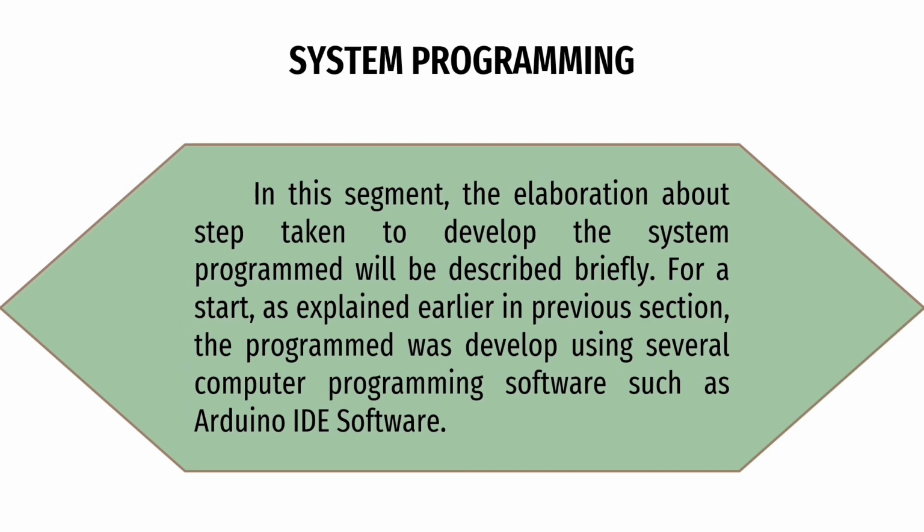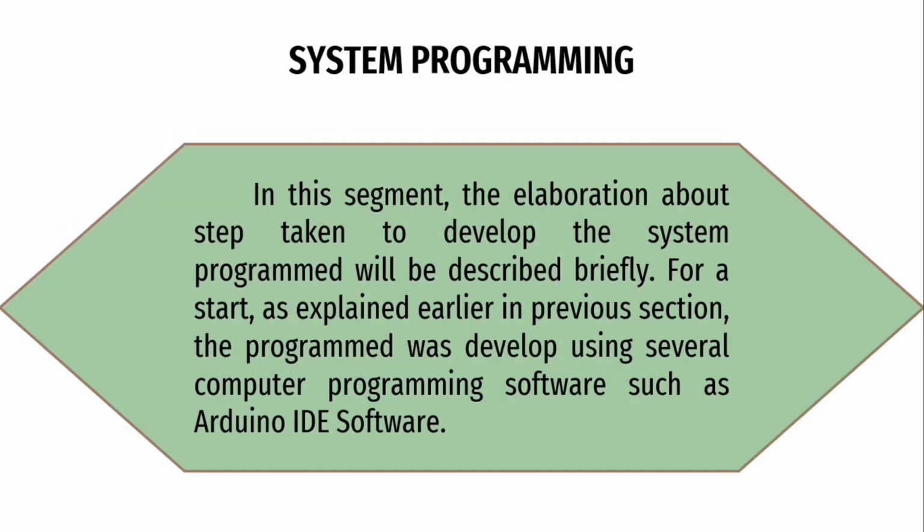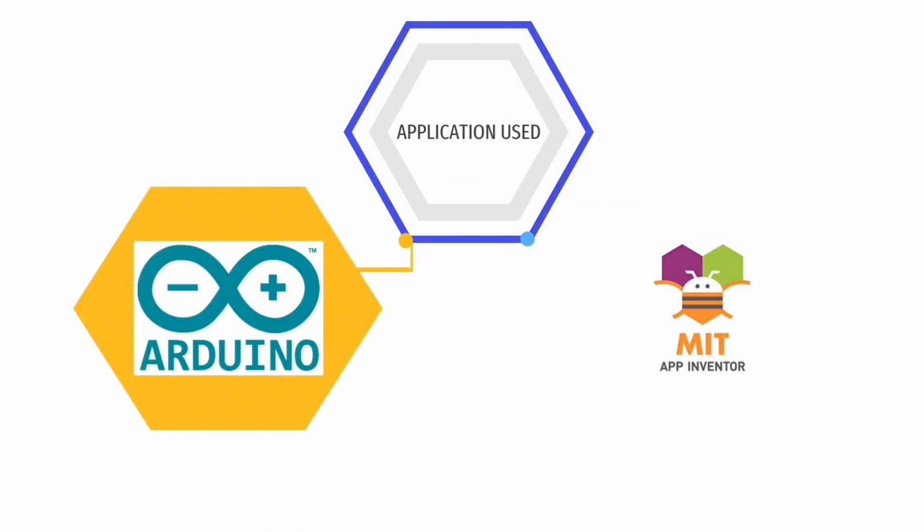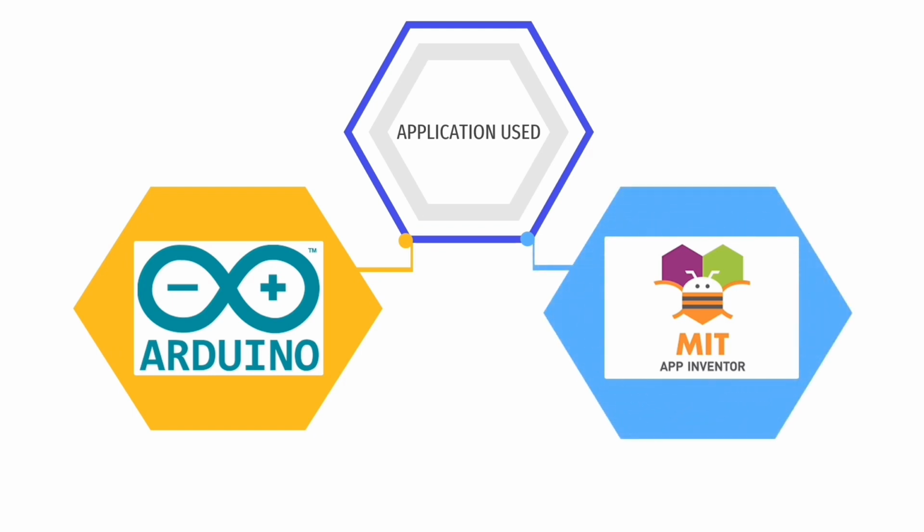Next is system programming. In this segment, the steps taken to develop the system program will be described briefly. For a start, as explained earlier in the previous section, the program was developed using several computer programming software such as Arduino IDE software. MIT App Inventor and Arduino are the programs that we use for this project.